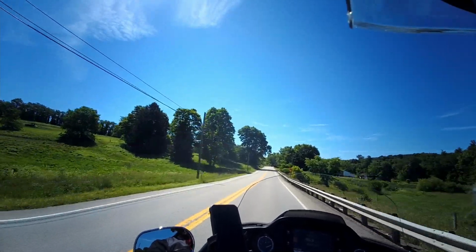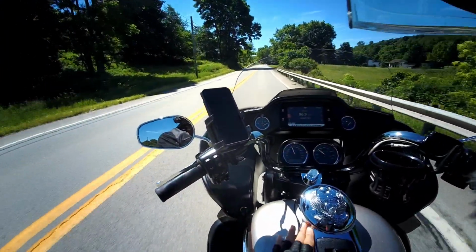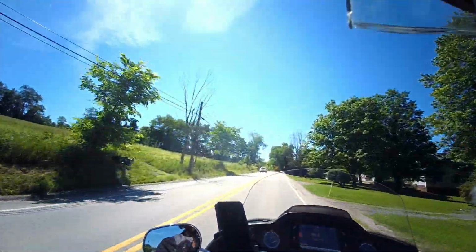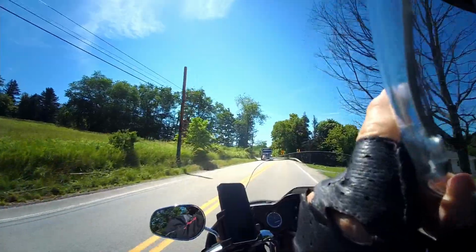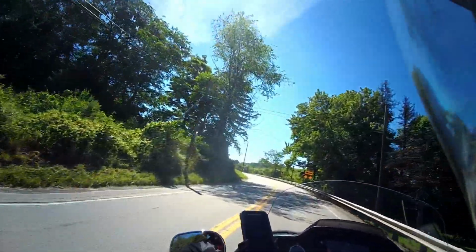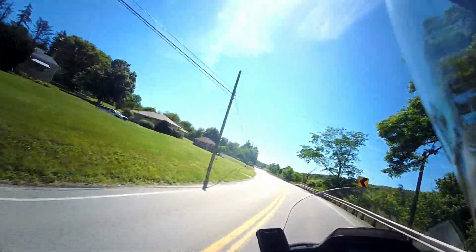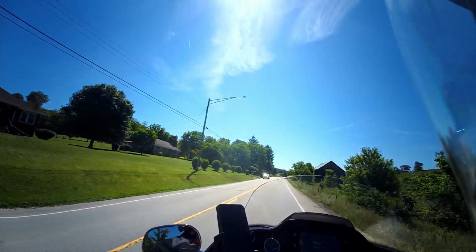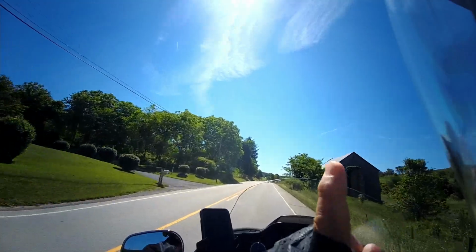I'm out here once again on the lovely Road Glide Ultra. And as the title I'm sure gave it away, today I am going to be talking to you a little bit about 20,000 miles with the Milwaukee 8.